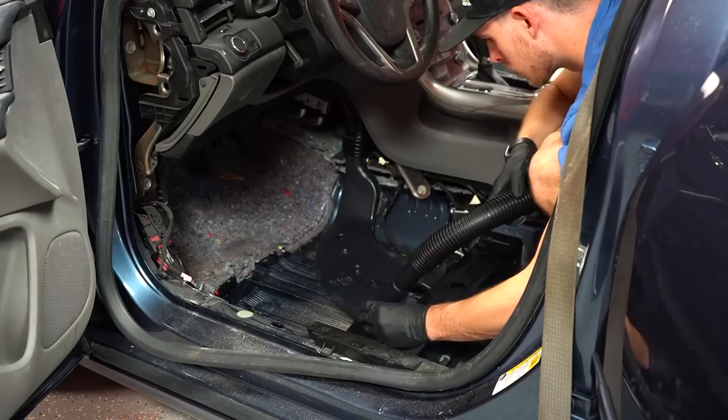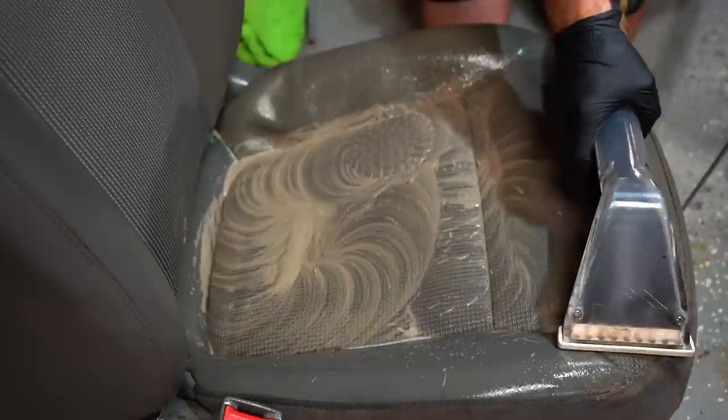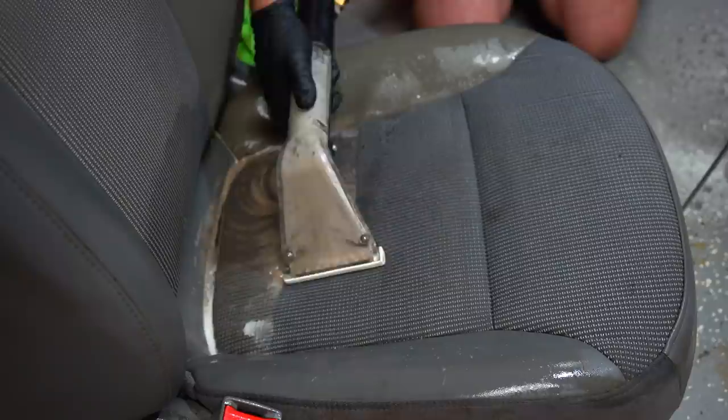While our local exterminator's here bombing the car, we're gonna go ahead and start our extraction process on the seats, as well as cleaning the rest of the panels that were pulled out of the car. So starting with the seats for the cloth portion, we're gonna go ahead and spray it with some all-purpose cleaner, come back through with a drill brush, make sure we break up all those stains really good, and then come back through with an extractor, make sure we suck up all the leftover cleaner, so that way when the seat dries, it dries nice and clean and doesn't have any stains that come back up to the surface.